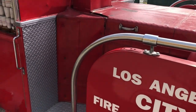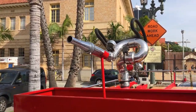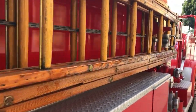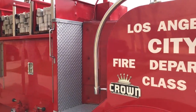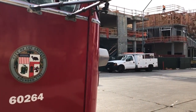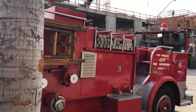Crown Firecoach is an iconic piece of apparatus in many TV shows and movies, including Emergency, which is the reason why most of us became firefighters. Crown built fire engines from 1951 to 1985 in Los Angeles with a few years in Chino. They also made school buses, but somehow firefighters don't remember that part of it.